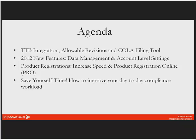So just at a high level, I'll go over the agenda real quick. We're going to start with TTB and how our relationship with them has matured over the last year, and as well how they have tweaked their requirements for COLAs. And then I'm going to demo our COLA filing tool that we've developed within ShipCompliant. I'll also go over some of the top features of the year and how they relate to data management and some account level settings that are specific to different clients and different licensees out there.